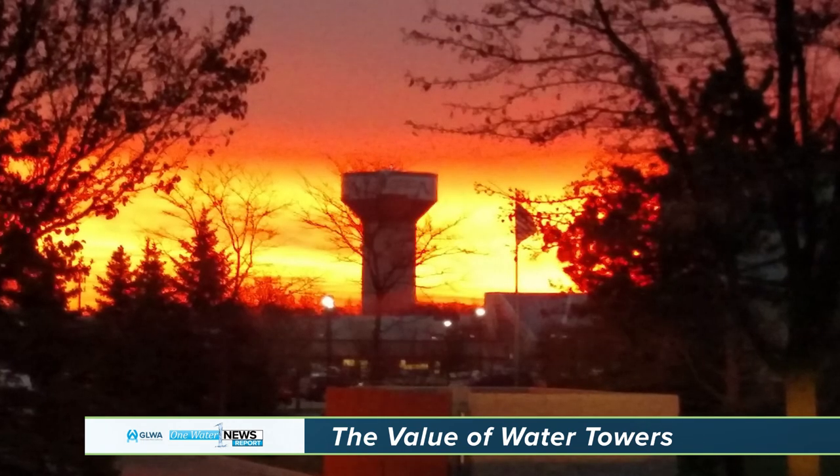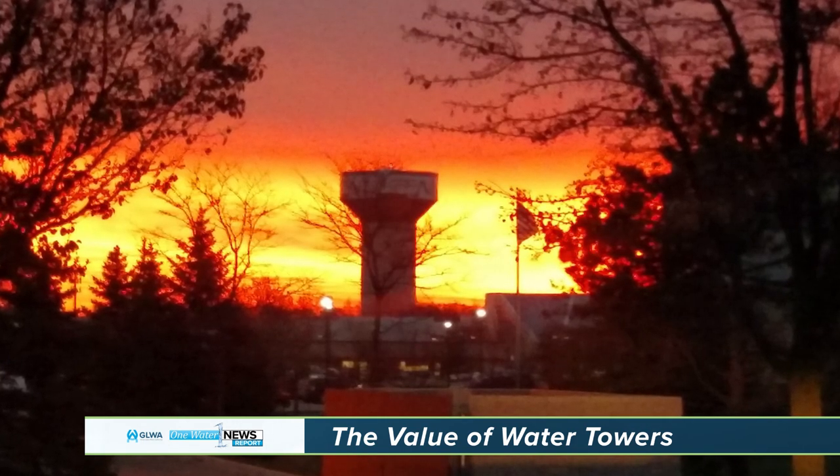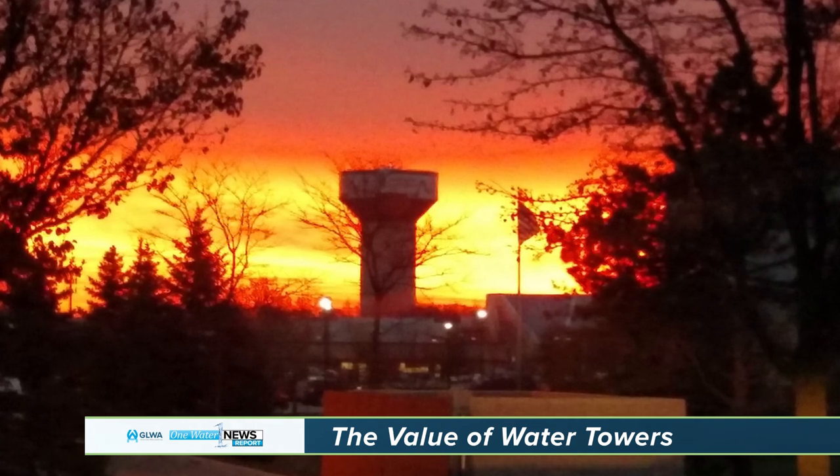Wow. Now when I see a water tower, I can say, I know why they make them and how they work.